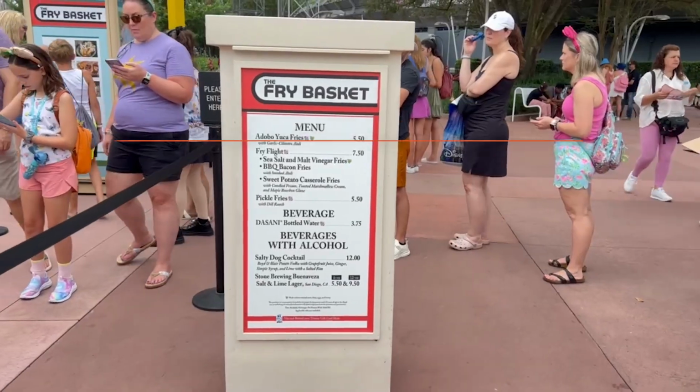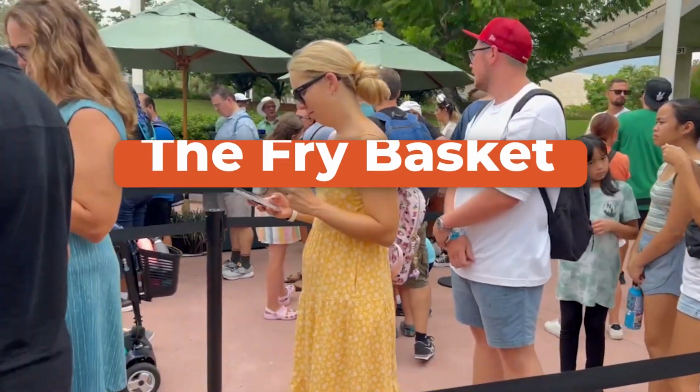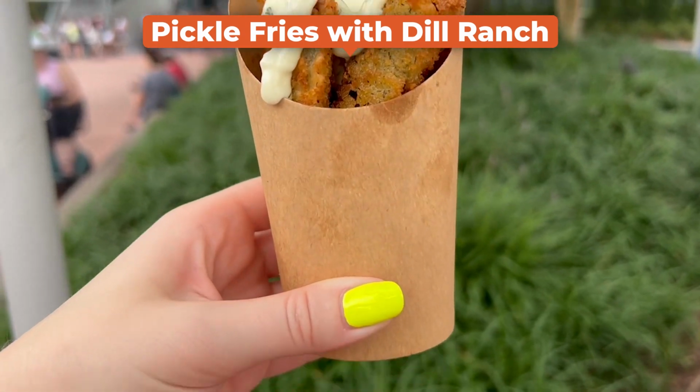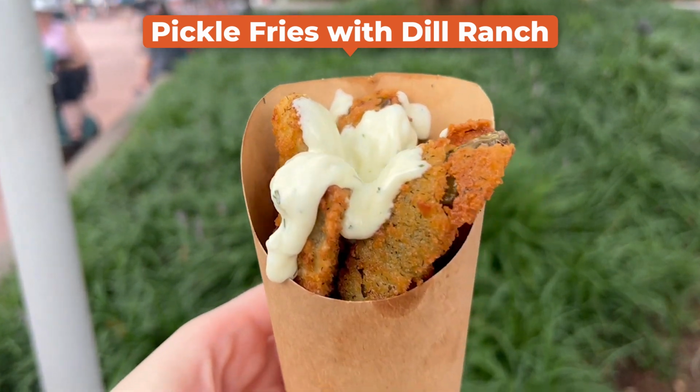Our favorite food item at the fry basket were the pickle fries. That's what they're called, but it's really just basically a fried pickle spear. It has a ranch dressing on the top. It's very good though. It's crispy on the outside. The pickles are very hot though, so be careful when you eat it because a lot of hot juice will shoot out into your mouth.